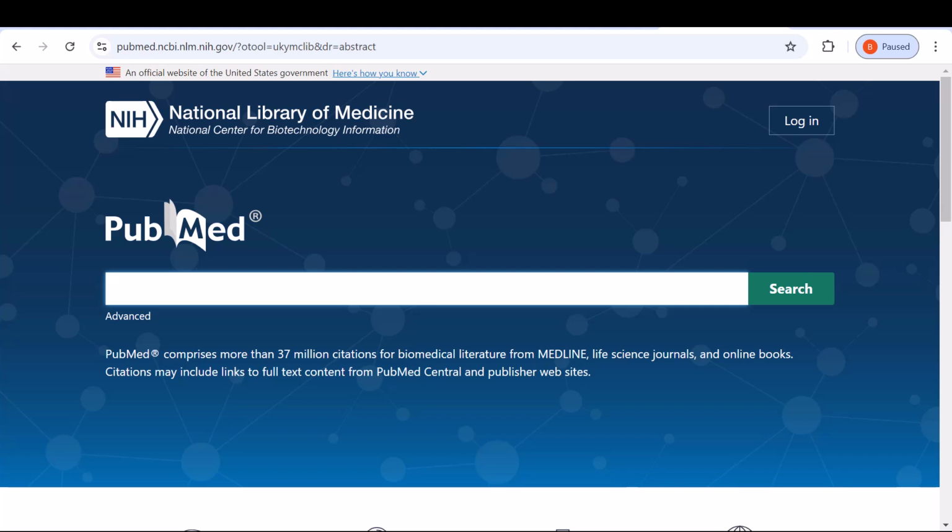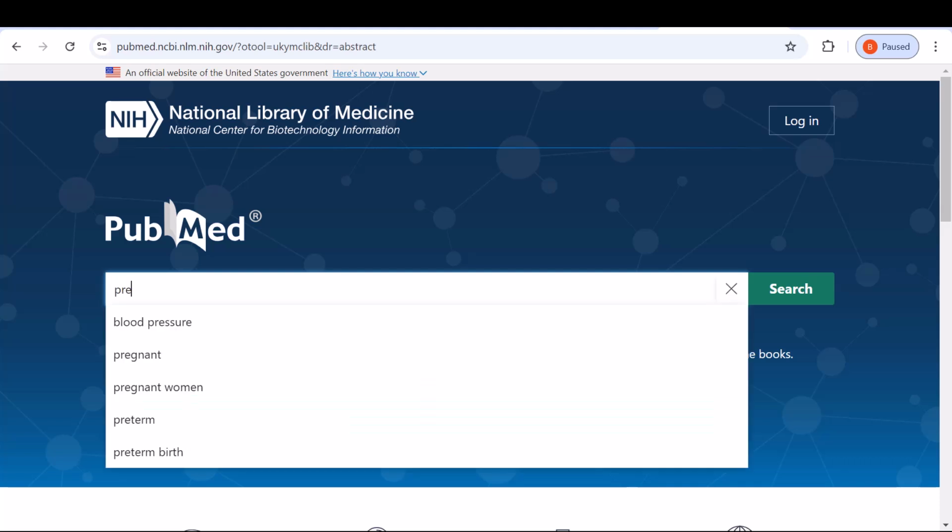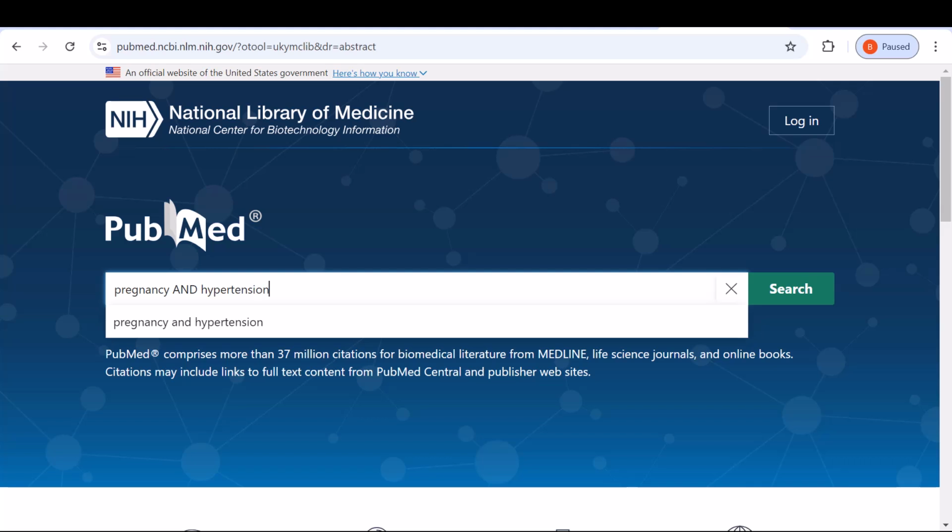Finding guidelines in PubMed is really a matter of using the search filters, and the easiest way to do this is to just search for a topic you're interested in and then limit the search to the filters you need. Let's look for hypertension in pregnancy. The best way to do this is just search for pregnancy and hypertension in the search box. So I'm going to put in pregnancy and make sure you put AND in all capitals, and hypertension.